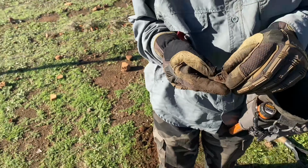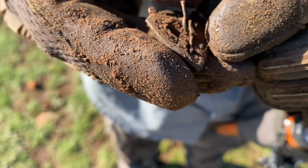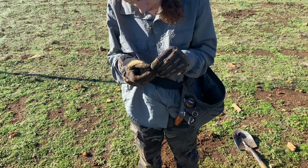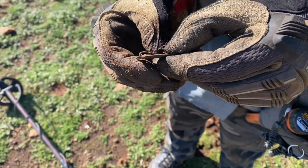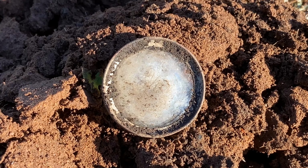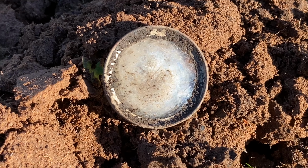But look at the back of that. Doesn't that look like a little spoon or something? Yeah, we've got to be careful when you put it away, it doesn't break off. That's very delicate. Nice. Oh, and it's got at the top these little loop things that would have been sewn on. Yeah, that's cool.